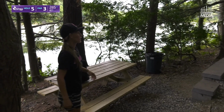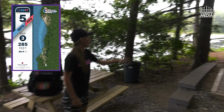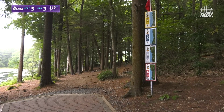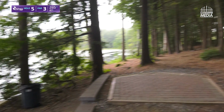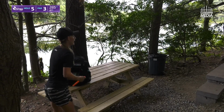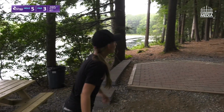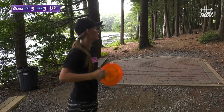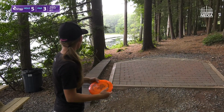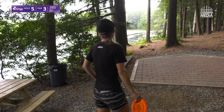So I actually used to go the way that he's walking right now. It's kind of like a cop-out play if you don't feel comfortable going over the water. There's like this hyzer, but you have to throw it through like 100 trees. And I think I'm gonna be a big girl and finally go over the water this year. Sole, nice, glidey, understable, so I can trust this one out over the water. Just gotta make sure to get it high enough so it has time to drift over.